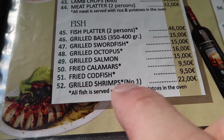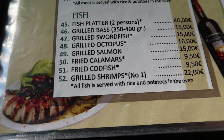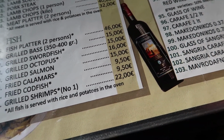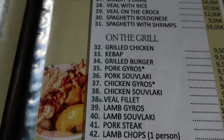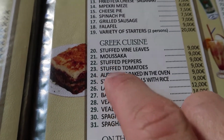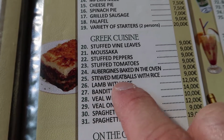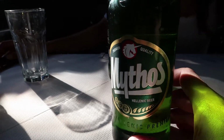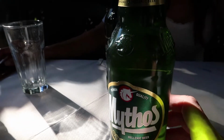All right, I'm gonna get the codfish. What are you gonna get? The stewed meatballs with rice. Where's that? Under the Greek cuisine. Oh damn. Where's stewed meatball with rice? That looks good. All right, first beer in Greece.